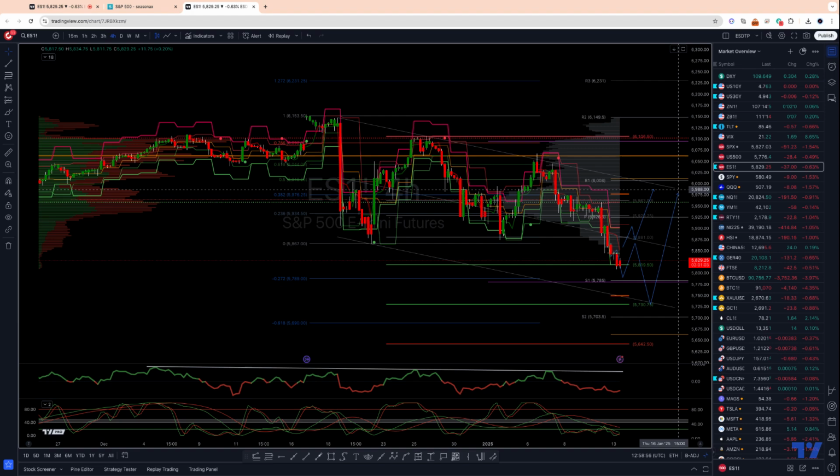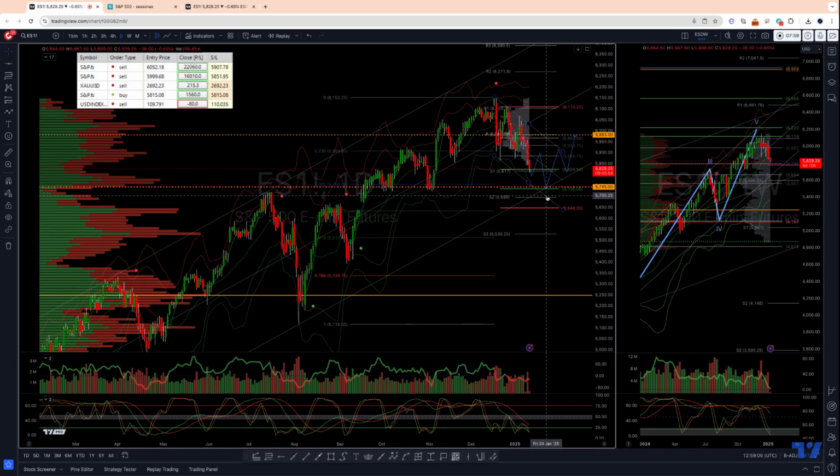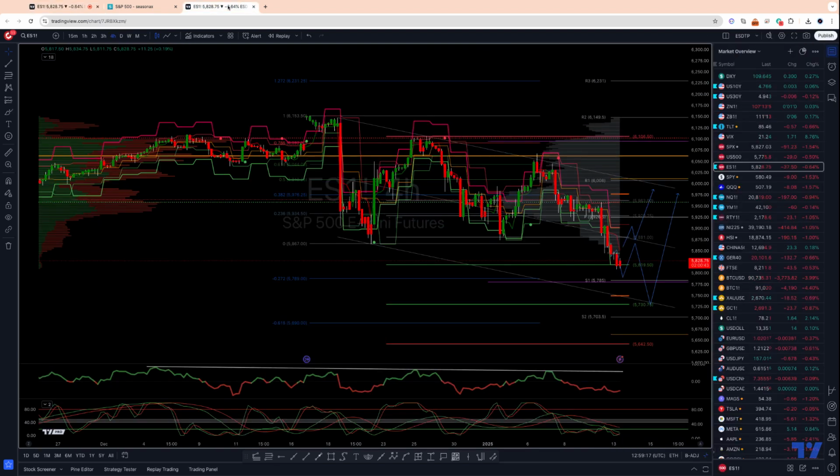Any loss of the 57 handle would be a meaningfully bearish development. And certainly then if we move out to the higher time frames, we'd be starting to look at 56.50 as the next downside objective if we fail to hold support there. But for now, my focus is on looking for support to develop into the latter part of this week, and then we're going to look to trade a potential pop into the inauguration.